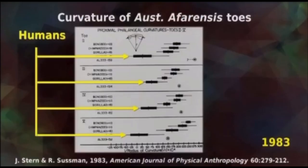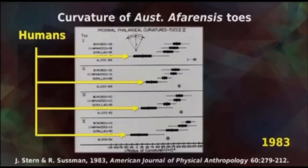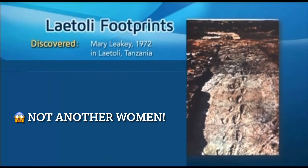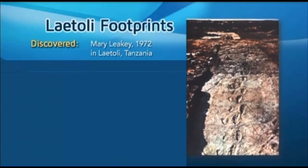But when they looked at other Australopithecus afarensis, it's really easy. You only have to say it a couple times. Australopithecus afarensis. Well, Mary Leakey in 1972 in Tanzania discovered these footprints.